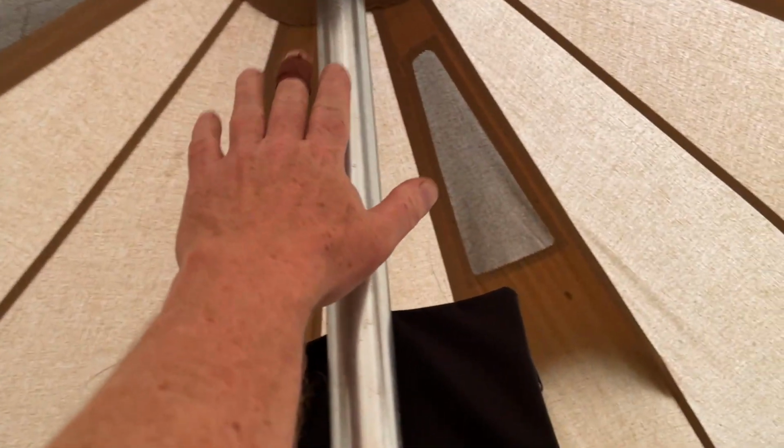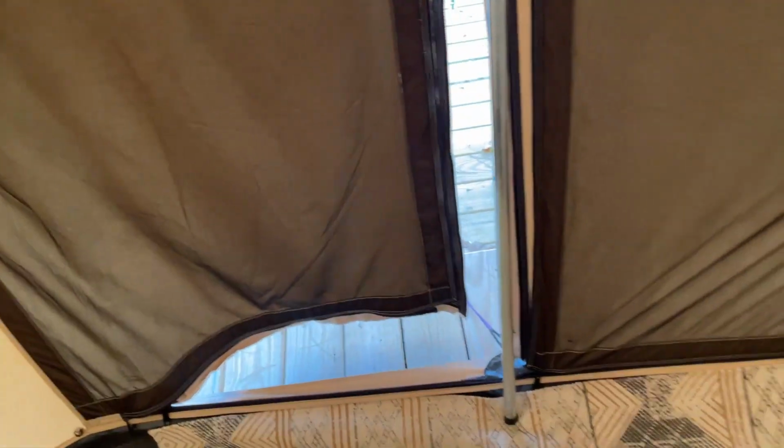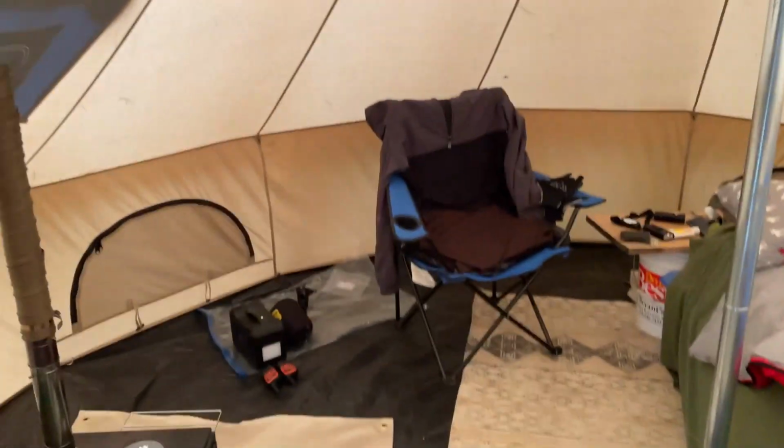I can't even reach the peak. It's 2 bars to set up. So you literally stake the bottom out. Excuse the mess at the end of the bed there. That's the catch-all for everything. You stake the bottom out, you come in and you insert the center pole to get the center up, and then you insert the door pull, and then you tension the edges.